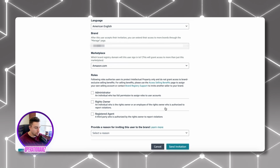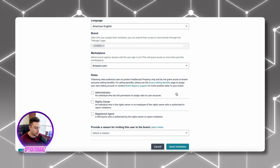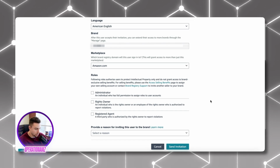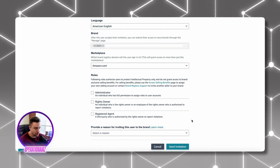You do not want to give them the rights owner rights because they are not the rights owner. You are. So this is important when you are granting access for your brand. And if you are a company like ours, where you manage and work with brands to optimize the Amazon platform, you will want to instruct them to give you both administrator and registered agent status.